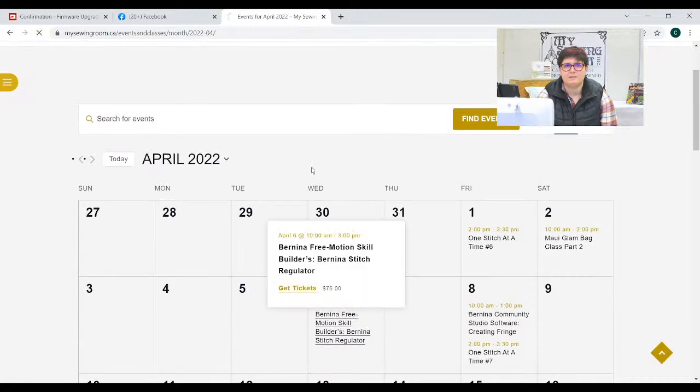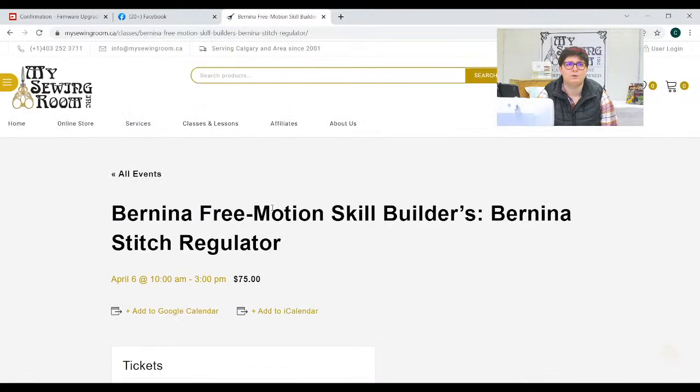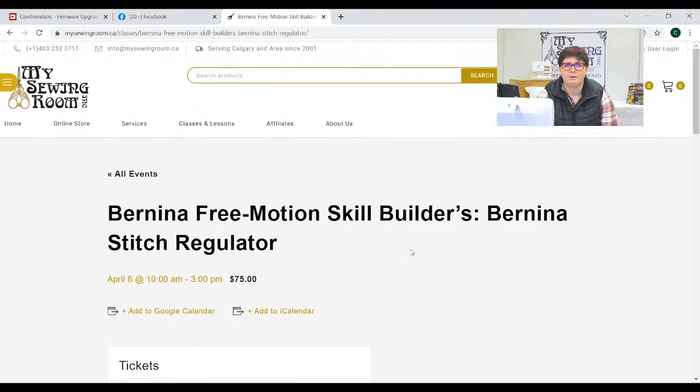we're going to scroll into April. And April 6th, we have our, oh, I'm so sorry, there's no photo yet. Bernina Freemotion Skill Builders, Bernina Stitch Regulator. If you have a machine with a Bernina Stitch Regulator and you're not friends with your Stitch Regulator yet, I have a great idea. How about you sign up for this class? The $75 class fee does include the kit. And there's a little bit of work ahead of time to build the little quilt sandwich that you'll be working with.